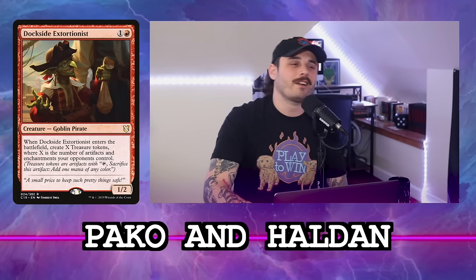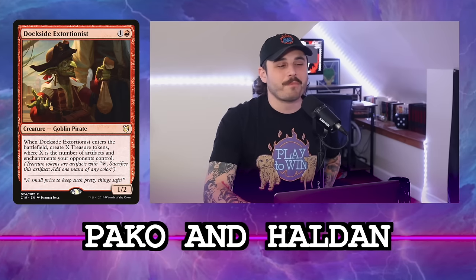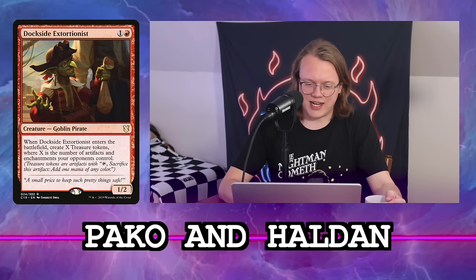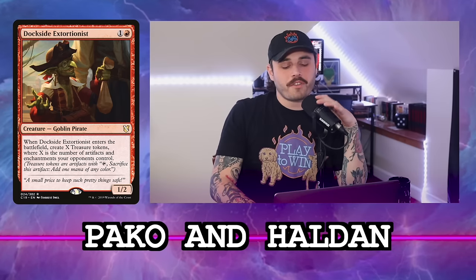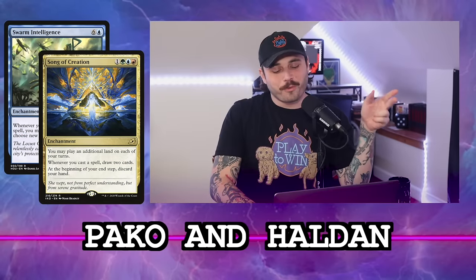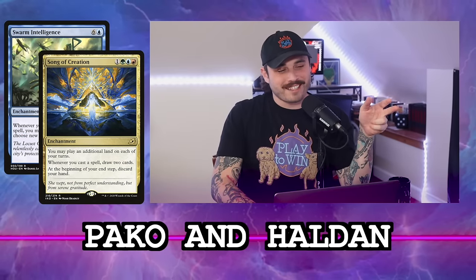Interesting. Dockside removed from the deck and Trickbind in the deck. These are things that I didn't think would happen. These are things that I didn't think would happen either. Some other things that I didn't think would happen. That must have been a misclick. Song of Creation and Swarm Intelligence are in the enchantment slot of this deck.